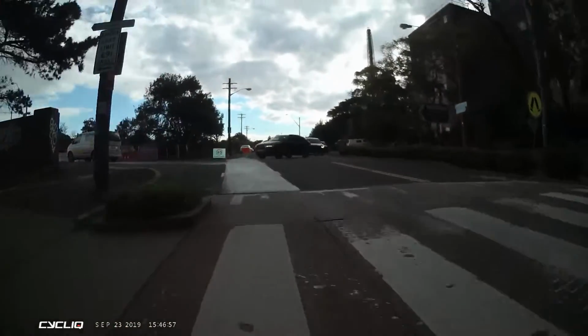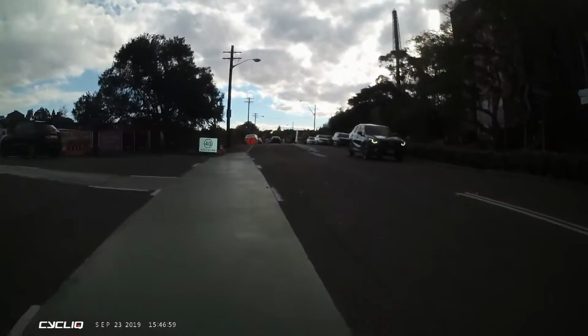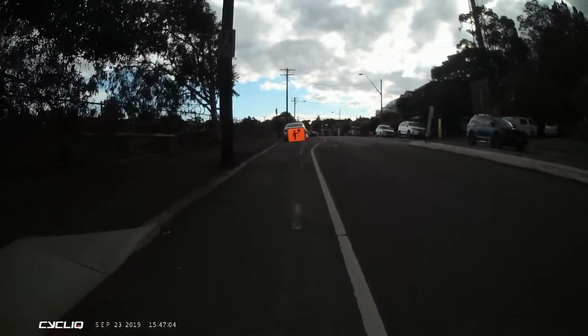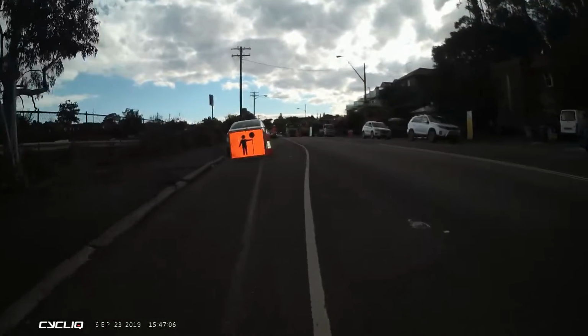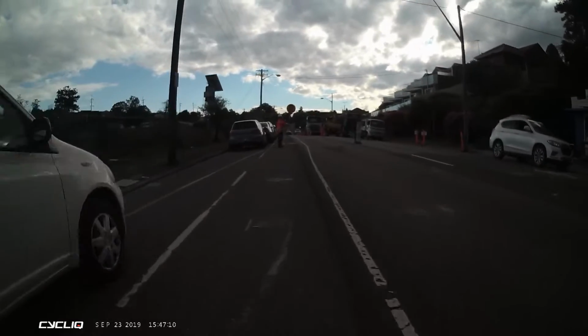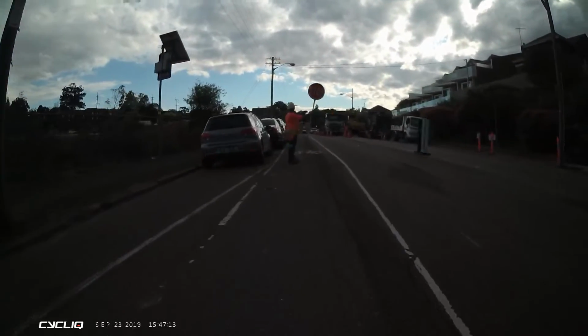Treating the bike lane as a left turn lane, which is really nothing new along here. Get some drivers doing pretty stupid stuff. Signage, again, this sign is probably pushed too far over to the right, just intruding into the bike lane, but that one's okay, can live with that. And then we get to the flag person.